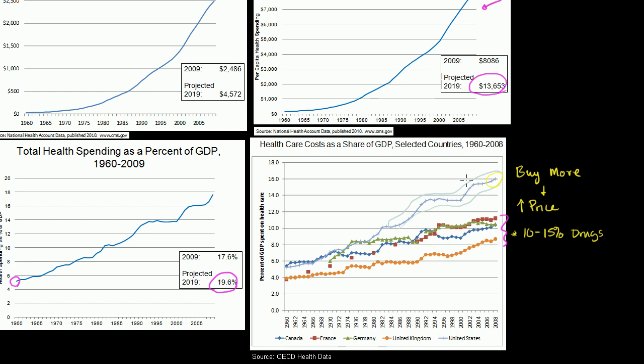So are we getting anything in exchange for this? Are we getting less wait times? Are we getting better access to our doctors? What are we getting, or what do we know about that? Well, this is the debate. This is, maybe in a microcosm, one of the big debates we're having in the U.S. right now. We're spending more every year. We're spending more than other countries.